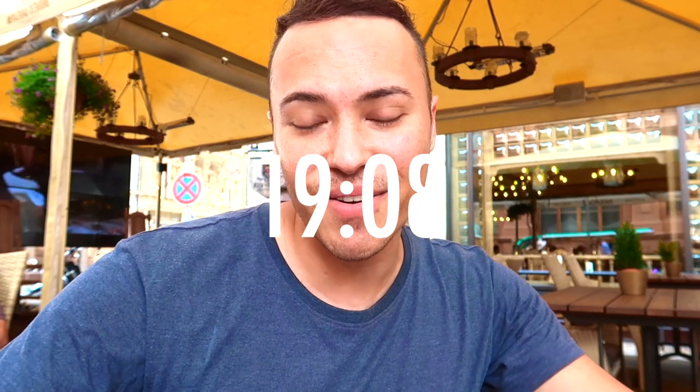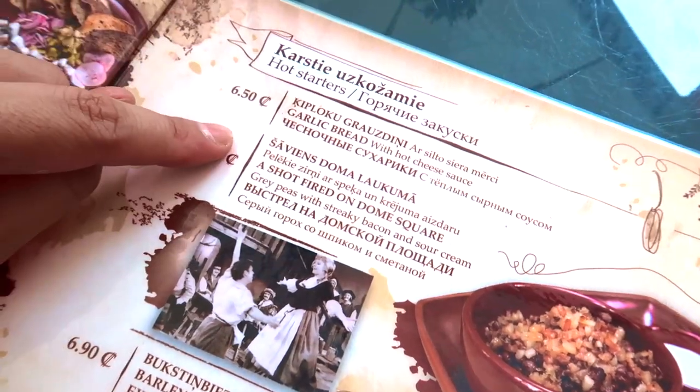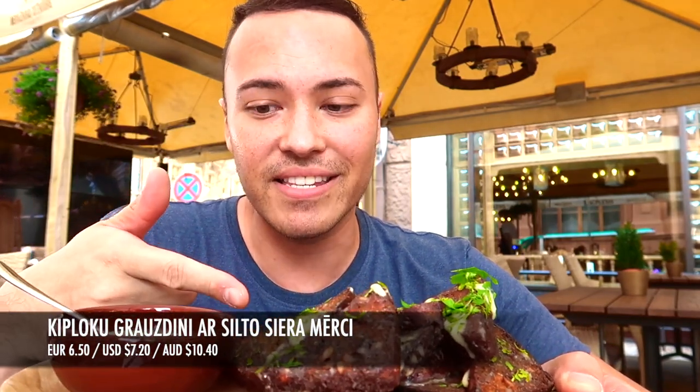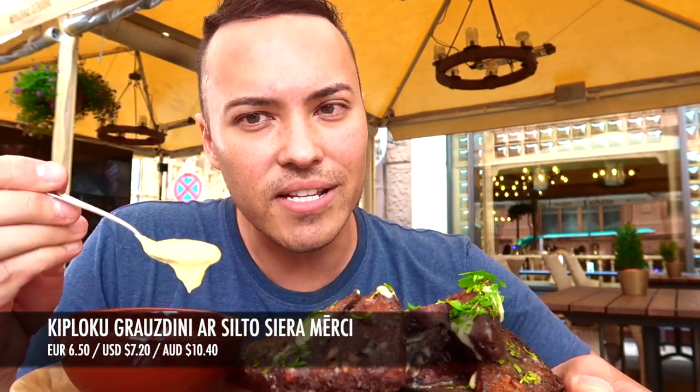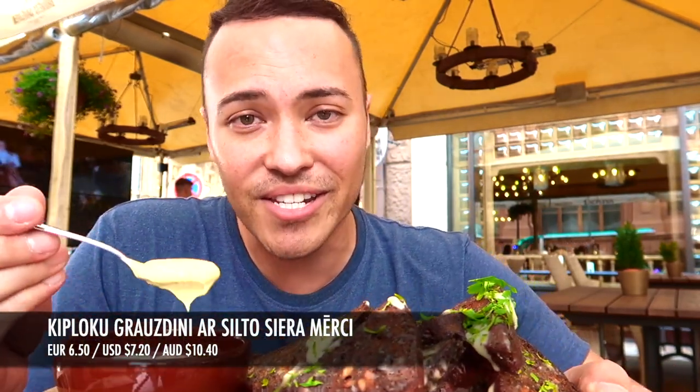So I finally got my order for tonight. Now I decided to get two starters instead of a main because I wasn't too hungry. Garlic bread, we all know about it around the world, but in Latvia, it's made with rye bread. So it's a dark bread. And this version comes with a cheese sauce. Cheese, amazing, goes well with anything. And this is a hot cheese sauce.